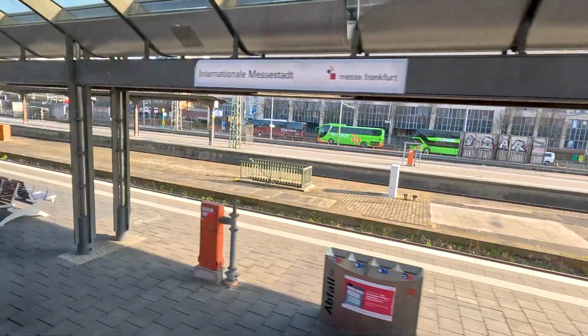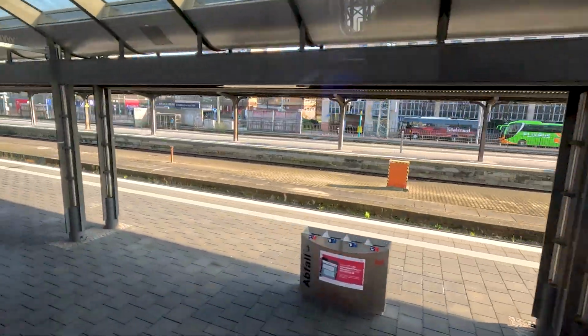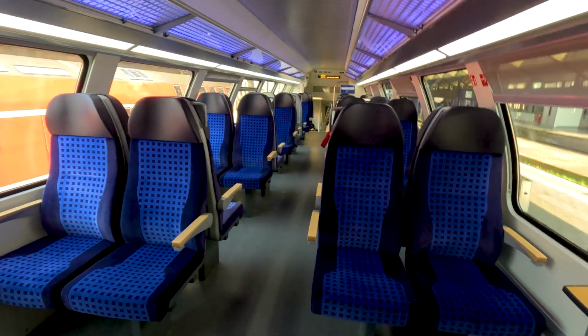Even though we've seen this part now multiple times, it's always nice to enter the main station of Frankfurt. For once because you can see the impressive skyscrapers, but I was sitting on the wrong side for that, but also because of the station itself, as the main station of Frankfurt is quite an impressive building. Here we are at the main station of Frankfurt.